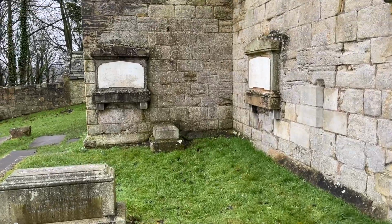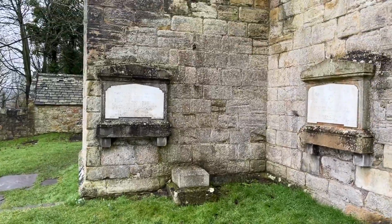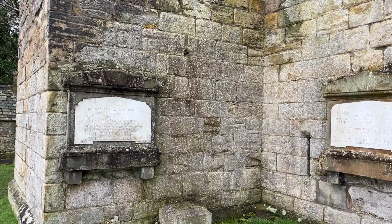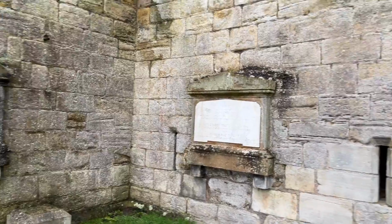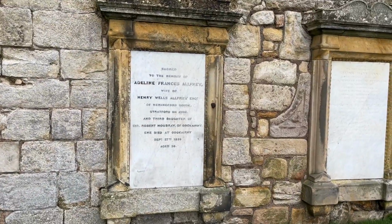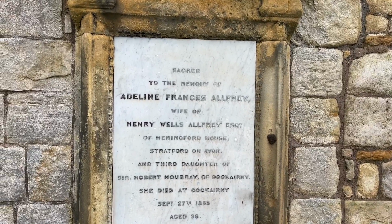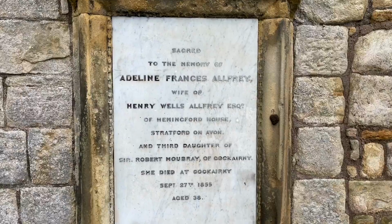After the church fell into disuse and disrepair, there's still been some comparatively new tombstones added to it. That's from 1888, and that is the Phillips family. And this one here I thought was quite interesting, because we are in Fife in Scotland, and that is sacred to the memory of Adeline Frances Alfrey, wife of Henry Wells, blah blah blah, of Hemmingford House, Stratford-on-Avon.